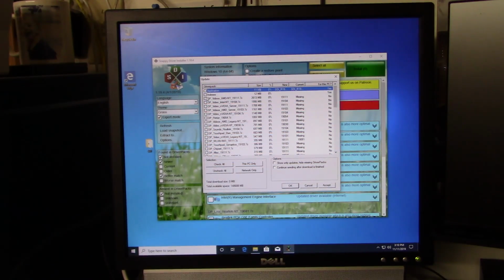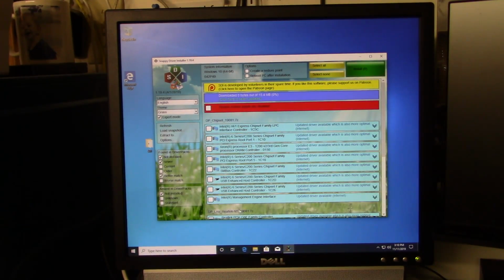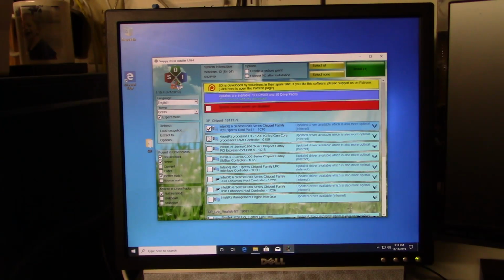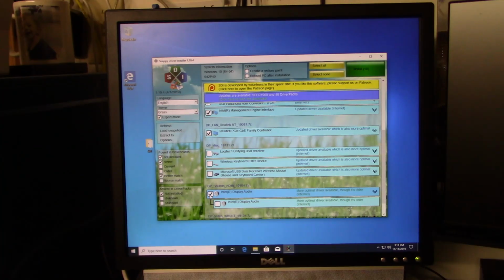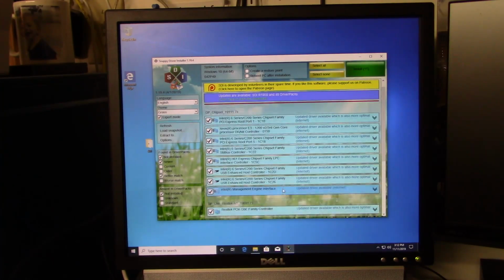So first of all, we'll just update the indexes, because if I don't, I usually get a bunch of extraction errors for some reason. And this will take about a minute or so. Okay, indexes are updated, so I'll just grab pretty much all this stuff. I won't take any of these, because the keyboard and mouse I'm using are only temporary for this computer. I'll be using something else when I put it in the bedroom. And the Intel display audio and Intel HD graphics.